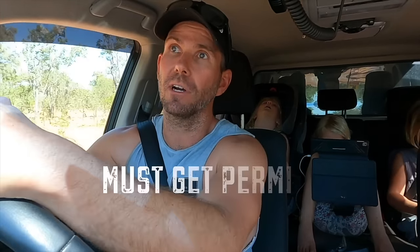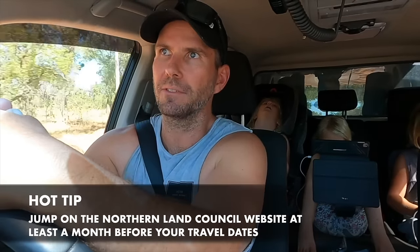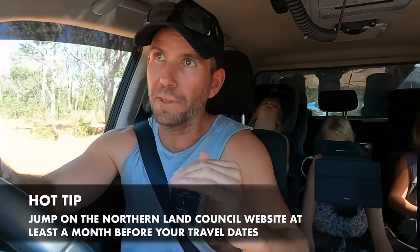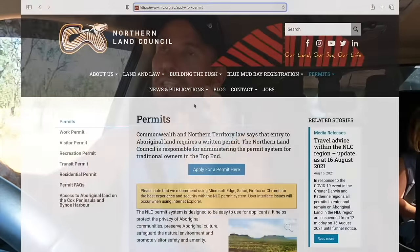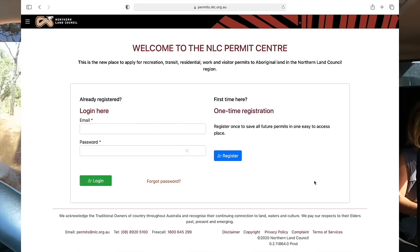You need to get permits, right? So pretty easy to do. It does take a bit of time, depending on the time of year, I think, but you jump on the Northern Land Council website, or put the info in here below. It doesn't cost you anything for a transit permit, but once you get up there, then you need to pay for your camping permits in different areas. Now, I'll probably explain a bit more of this along the way too.